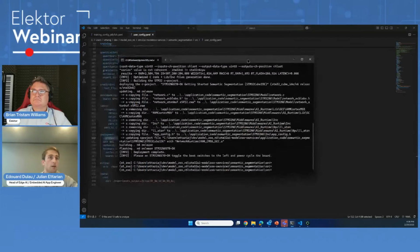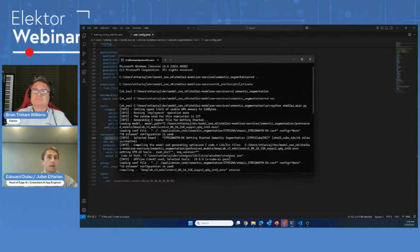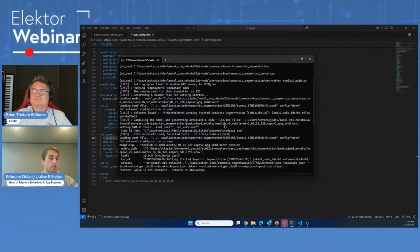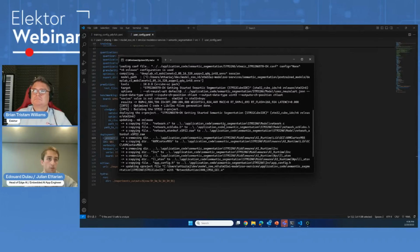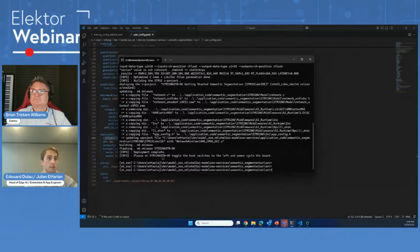configuration, you will have something similar to this. So I activate my virtual environment like before. I go to semantic segmentation. I go to source. I run my Python script. It will convert your model and modify the basic getting started application for semantic segmentation. And it will tell you that it's ready for you to use the board.